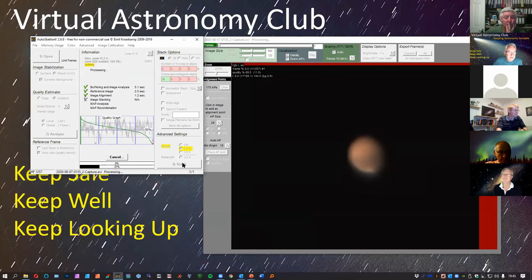So as you see, it takes a while to chug through. Just talk us through the quality graph there as well, Dave, please. Well, this quality graph shows you the really good images and the really appalling images. So this is 50%. I've selected 20%, so it's only going to do the top part of the quality end.